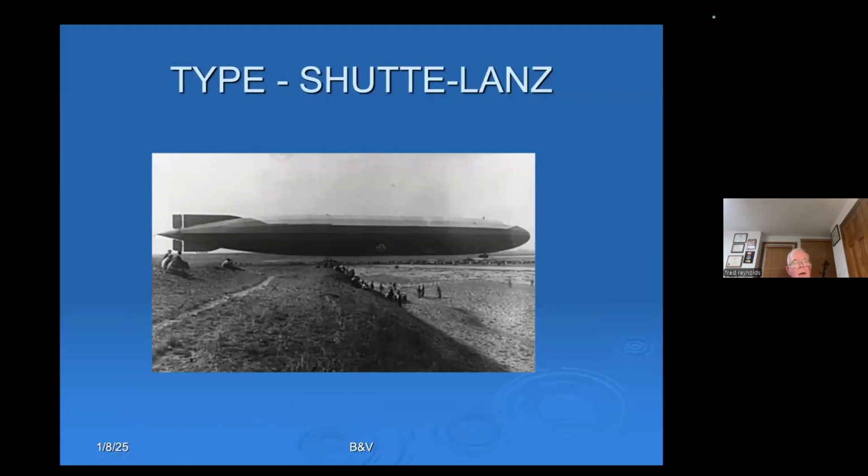This is a second type. It's a rigid aircraft, but it's made by Schutt-Lanz. It's not Zeppelin. It's not the Zeppelin company. And their airships look very similar, but they're more streamlined. The airship, after about the first third, as you're going from right to left, narrows slightly. It's more aerodynamically efficient. So Schutt-Lanz, they were a competitor. They only made 22 of these in World War I.